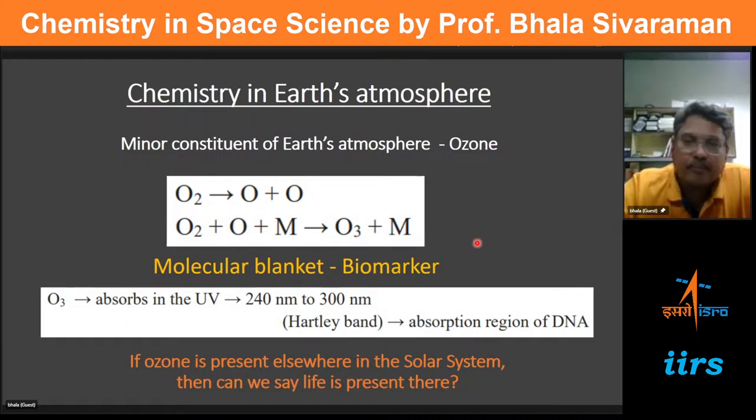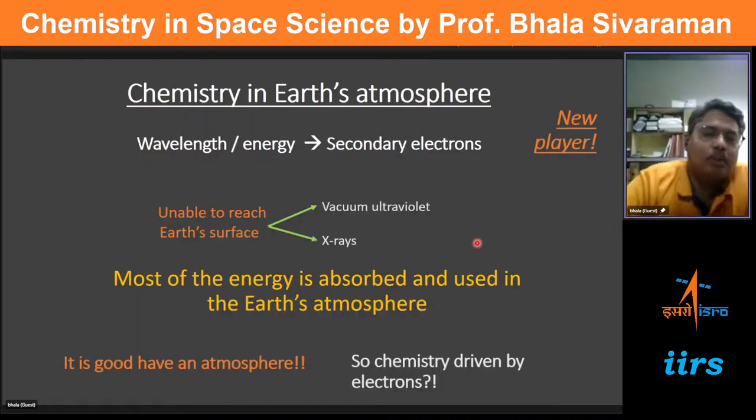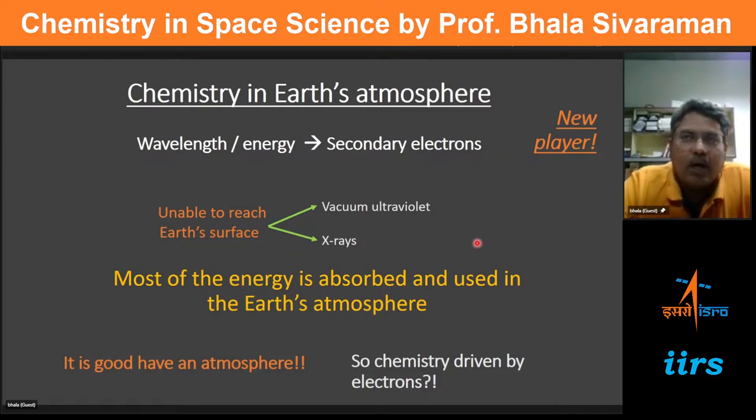Chemistry in Earth's atmosphere is strongly driven by the absorption of photons by molecules. But in the electromagnetic spectrum, if you see the different wavelengths, which are the different energies, when they are absorbed by the molecules in the atmosphere, we have different processes that are happening. One particular effect that we are trying to understand a lot is the generation of secondary electrons. Molecules get ionized, we get the electrons kicked off. These electrons can initiate chemical reactions.